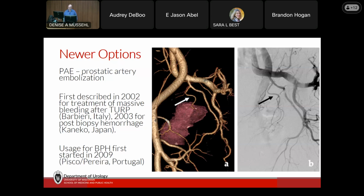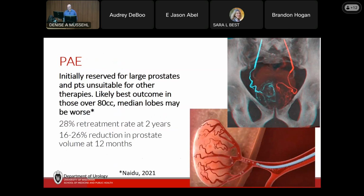They've tried unilateral treatment with not much success. And then bilateral, again, you've got to find these arteries on both sides. It was initially reserved just for very large prostates and patients that were unsuitable for other therapies. Likely the best outcome was for somewhat large prostates, but if they have a large median lobe, problems could occur. Sometimes the median lobe would necrose, and then they'd bleed from there, and the median lobe would be floating around in the bladder and have to be retrieved.